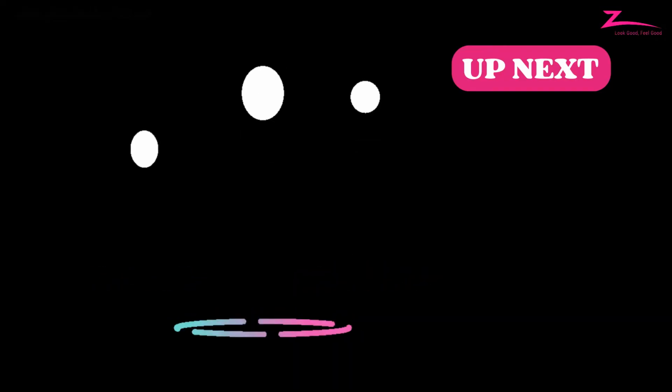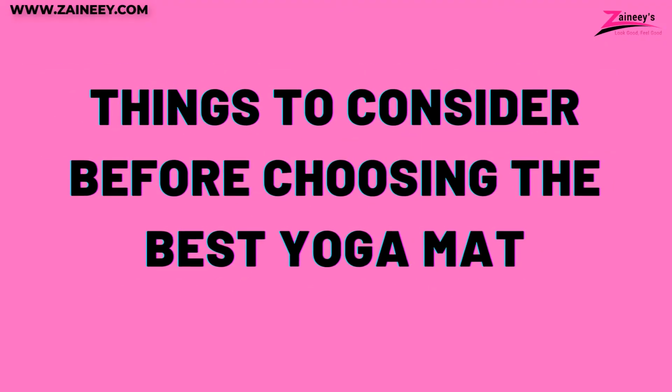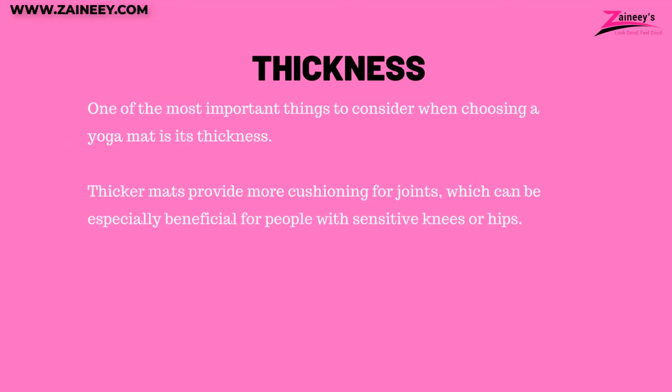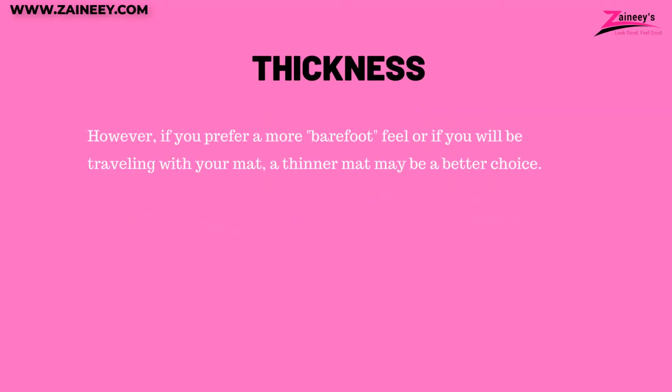Up next, things to consider before choosing the best yoga mat. Number 1. Thickness. One of the most important things to consider when choosing a yoga mat is its thickness. Thicker mats provide more cushioning for joints, which can be especially beneficial for people with sensitive knees or hips. However, if you prefer a more barefoot feel or if you will be traveling with your mat, a thinner mat may be a better choice.